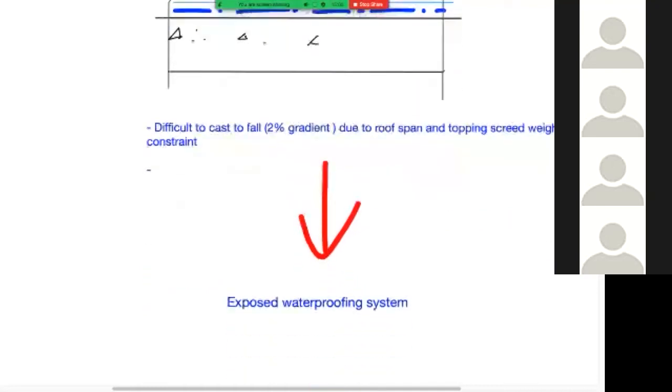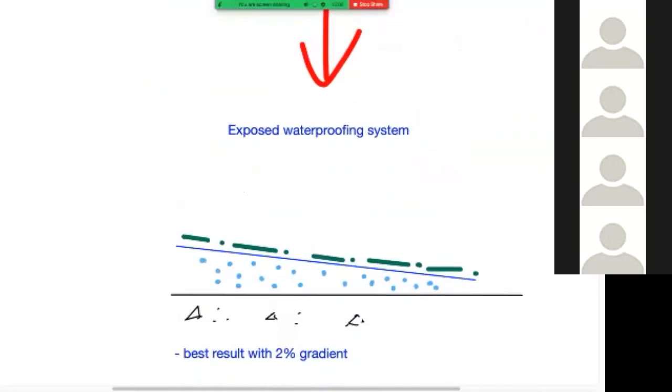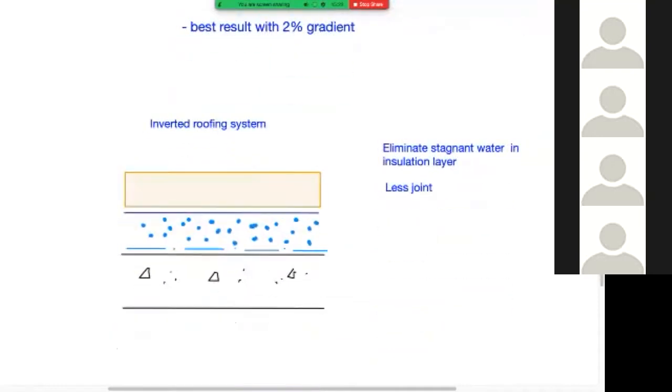So there are a few ways you can solve this problem. Number one, you can apply our lightweight material as a screed and as a thermal screed at a good 2% gradient. Because it's very lightweight, it will not cause additional loading, followed by a torch-on waterproofing membrane. This is one way you can do it. Another way is that you can replace the regular extruded polystyrene board, just by replacing this particular layer. And the benefit is you will have less joint in the insulation layer.